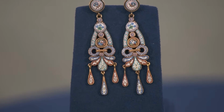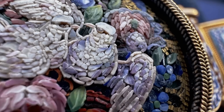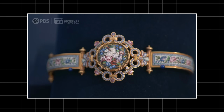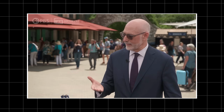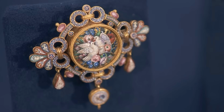But micro-mosaics were produced in many different levels of quality, so age and origin alone could not explain what made this set special. It had hallmarks on it that indicated that it was from Rome. It had the Papal State marks with the St. Peter's Cross keys, which place it around 1840, 1850. They came in all levels of quality, but these are among the best pieces of jewelry of that type that I have seen. The difference was in the quality of the craftsmanship and the way the decorative details were finished.